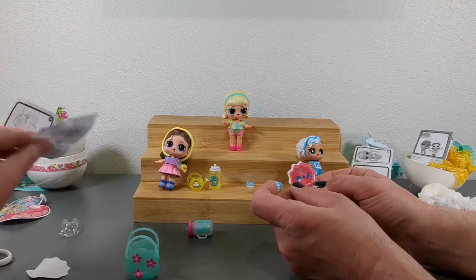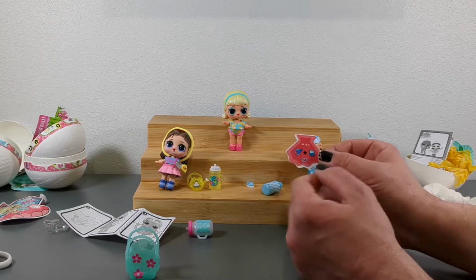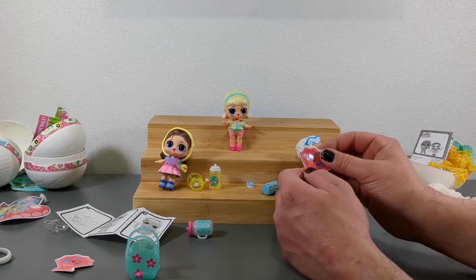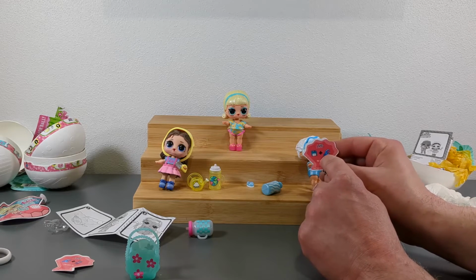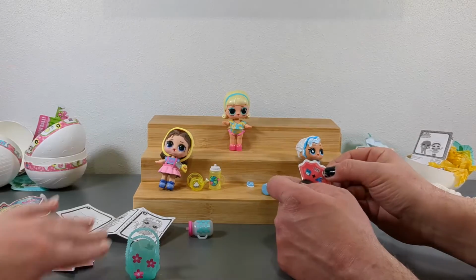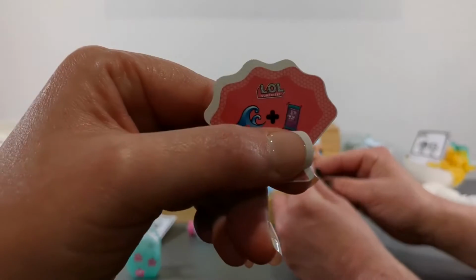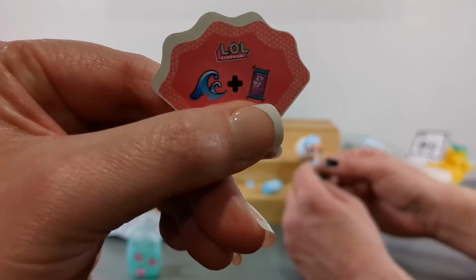Oh, and it comes with stickers. Yeah, and they're stickers. This one comes with a seashell, and it says, save the sea. But then the stickers are upside down, in which it's diskette plus wave. Is that save the ocean? No. Save the sea. Yeah, see? It says save the sea. But diskette plus ocean? I think that's her name. Diskette ocean. This one is ocean or waves plus cell phone.